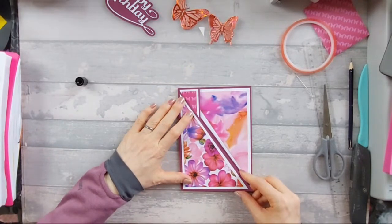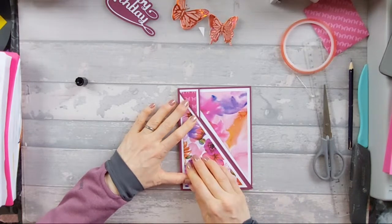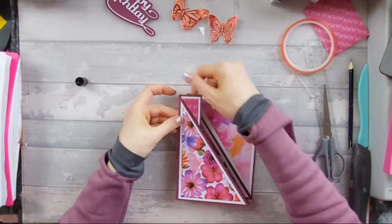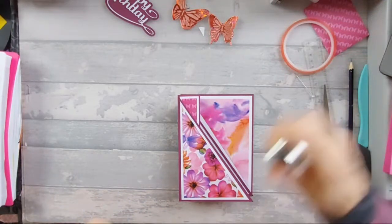Now you need to make sure it lines up along the bottom and along the side. So like that. This is quite chunky because I've got quite a few layers on. On the original sample, I didn't have matte. I just went with pattern, but I think the matte makes it pop a little bit more.